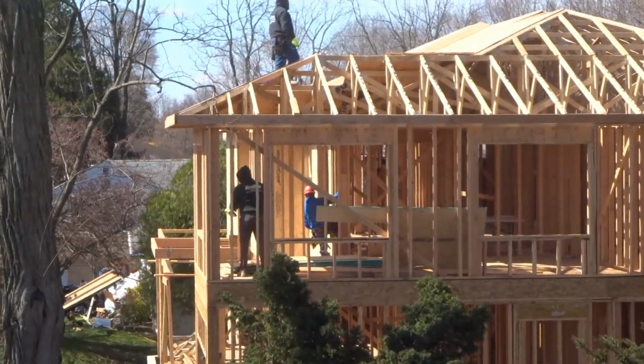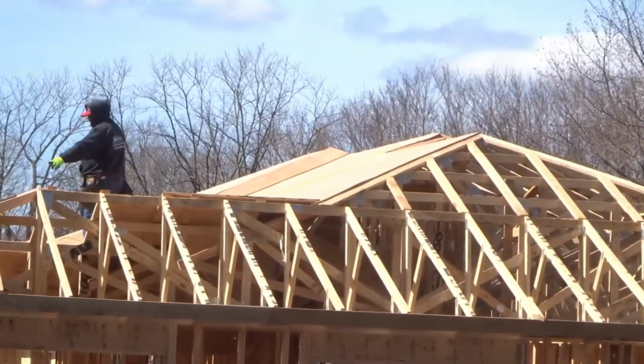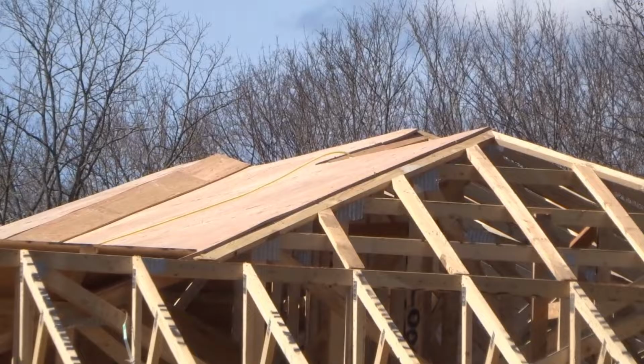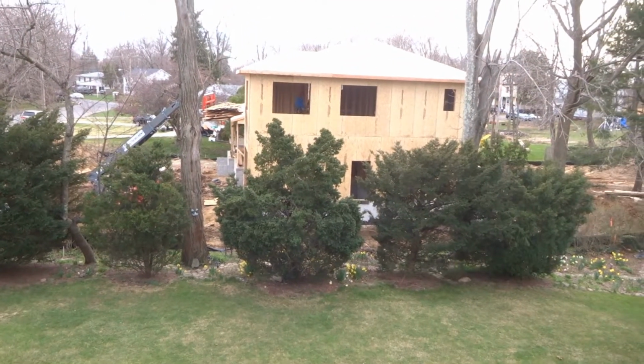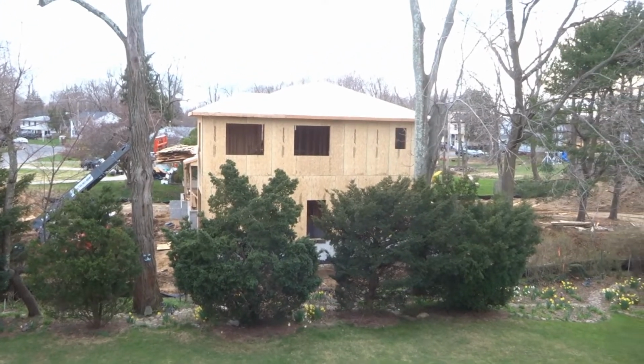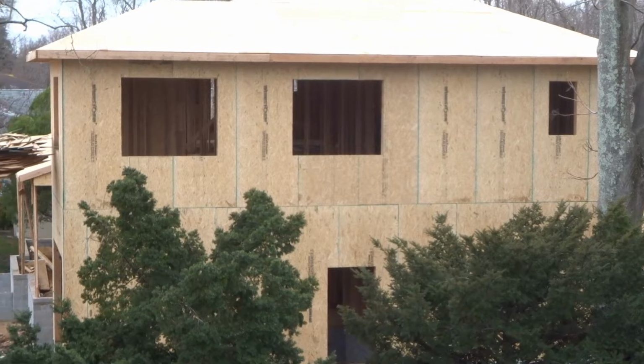Well, they're here. It's Monday. And they're putting on the boards for the roof. Hey, look at all the siding they put up today. And the roof. There is a lot of guys working here today. Looking at the back window again.